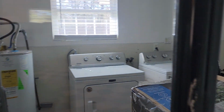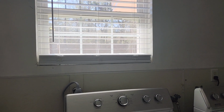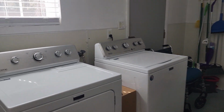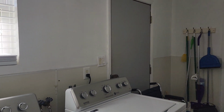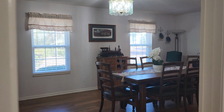And then in here is where your laundry washer dryer hookups are, your hot water heater's in here. So this would be fantastic to be turned into like a mud room since it's right off the garage. If you have pets, I know that is super convenient for some people, but since it's already out here, that would be a great addition to like a really nice mud room.